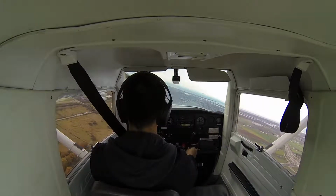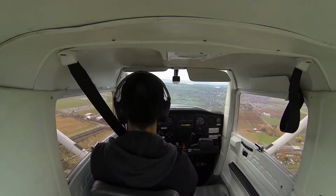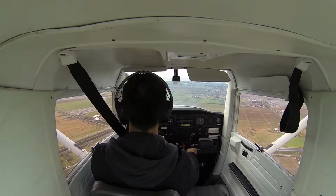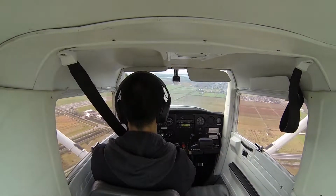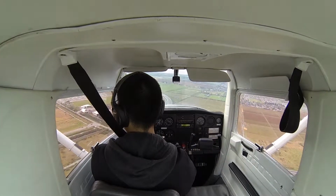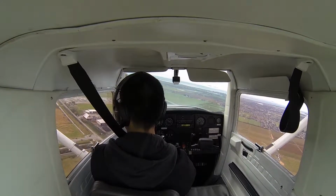Delta Sierra Foxtrot Tower, traffic ahead is eastbound. You can stay on this frequency, clear takeoff runway 12. Clear takeoff 12, Delta Sierra Fox. 10 degrees. Charlie Zulu November Tower, number 2, following Cessna, 11 o'clock, close left base, now stop and go. Charlie Zulu number 2.